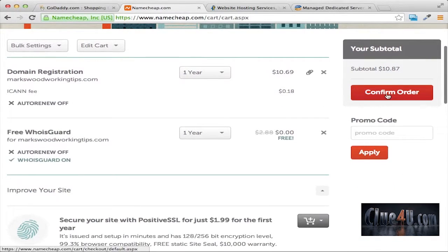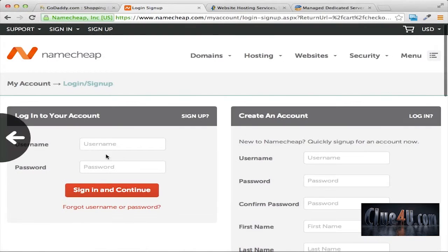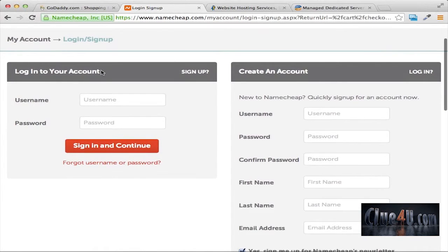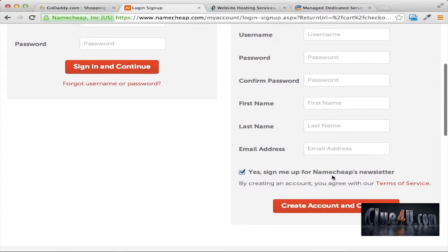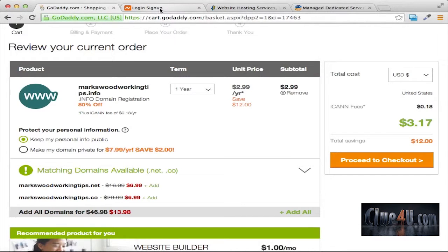And then we can go ahead and confirm the order and go through the checkout process. If it's your first time with Namecheap, just go ahead, create an account right over here on the right hand side. Really easy to go ahead and register yourself a domain name. So you need to register your domain name. And very simple, they will guide you through the whole entire process.